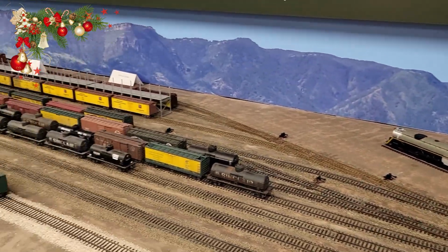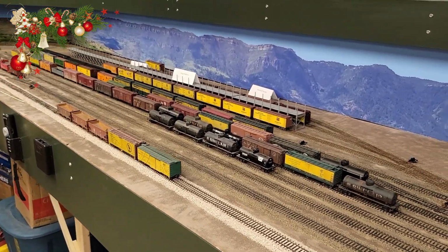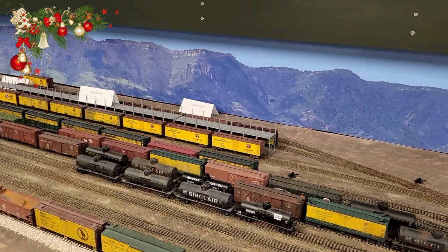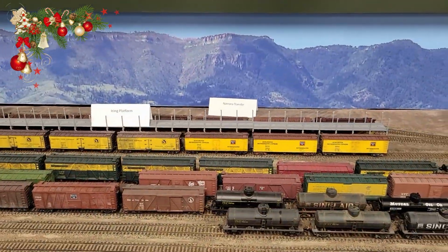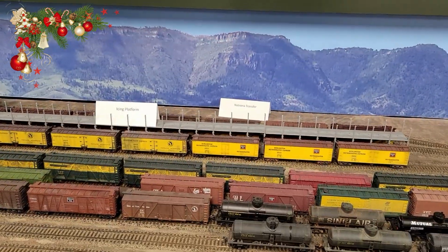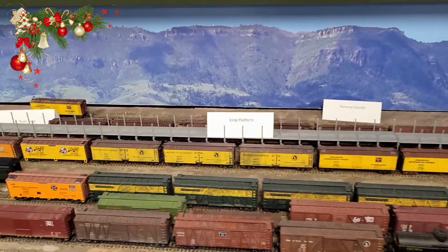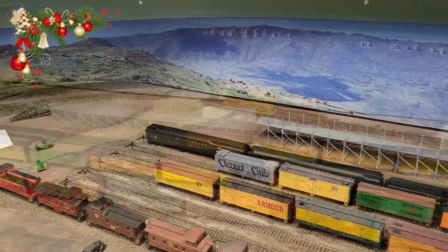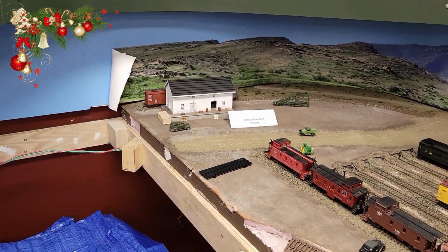Let's see, as we turn, you can see the main classification tracks, and right behind them is the partially built and still not finished icing platform. It will handle a grand total of 24 reefers at a time. Behind that is another spur where Natrona Transfer, the team track, and then Rocky Mountain Drilling is way over here.